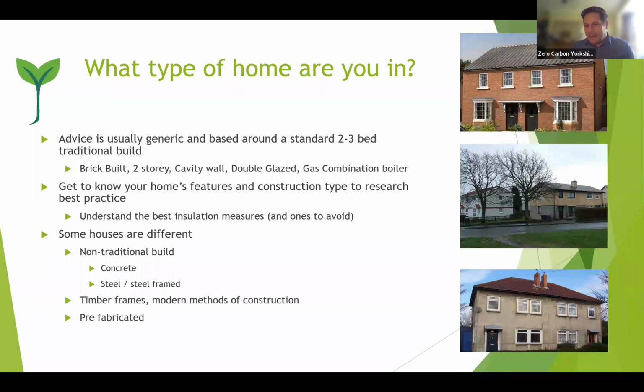We need to cover that a little bit as well, and make sure it's advice that's useful for every type of house. The other thing is that there are some issues with using certain measures in certain types of construction. So just understand how your house is made, and make sure that you take advice from experts around the best insulation methods in particular, so you don't get any issues with affecting your structure and condensation and damp and things like that.